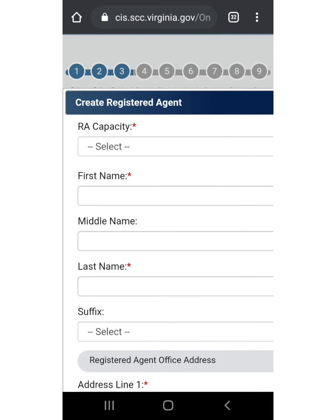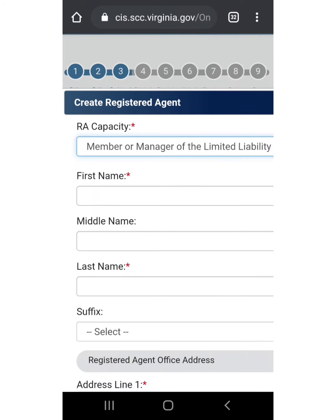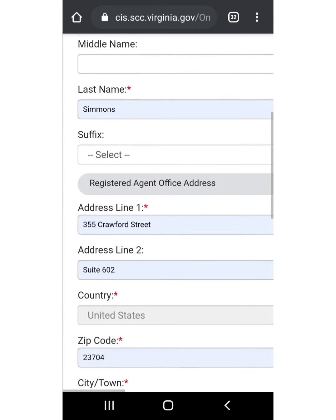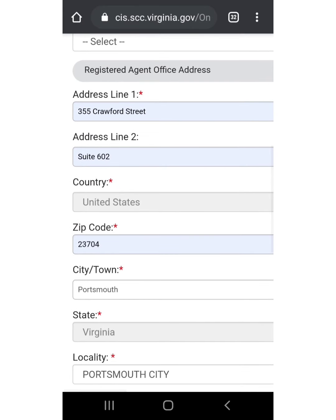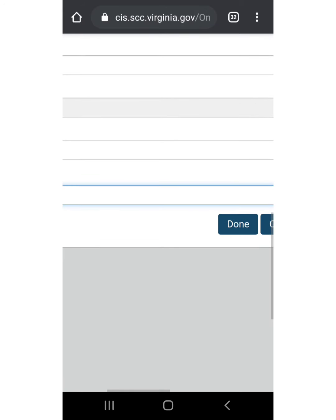Then they're going to make you re-enter your name all over again. So first thing you do is click this drop down arrow, and then click the fourth option down where it says member or manager of the limited liability company. So click that. Then put your name and stuff again. Put your address. Keep on going down. Put your email address in again. And then click done.